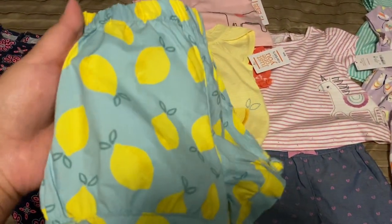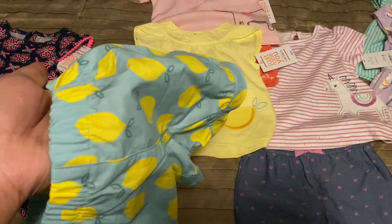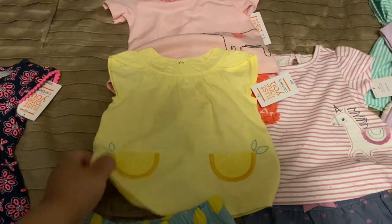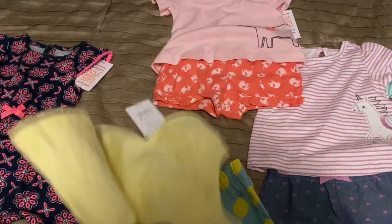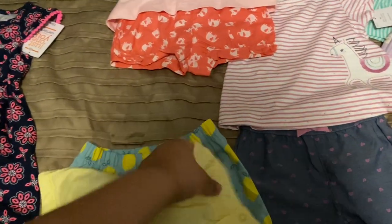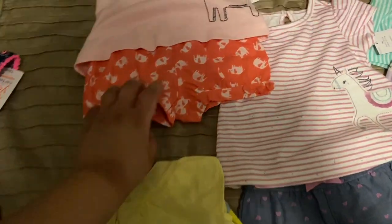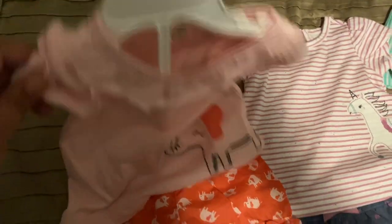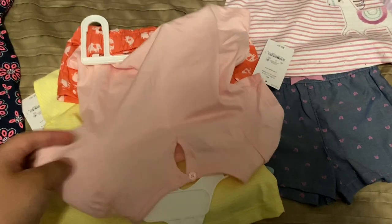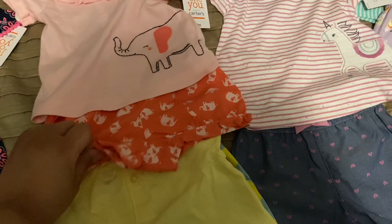The shorts are like that woven material again, good so she doesn't sweat, really cute detail, but the tops are knit. And they've got like little detail at the sleeves. They snap in the back. So I really think they're gonna be great for the summer. We got the lemon one, we got the little elephant one. This one has kind of the keyhole in the back. And then again, the top is knit and the shorts are woven.